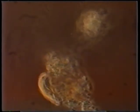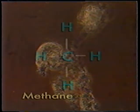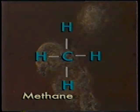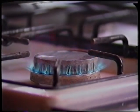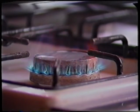They're thought to be a very early form of bacteria that evolved before the Earth had an oxygen-rich atmosphere. The methane that they produce is the simplest hydrocarbon, with 4 hydrogen atoms attached to 1 carbon atom. It's quite flammable. In fact, natural gas that you might be using at home is primarily methane.